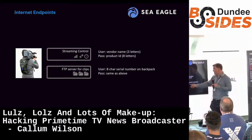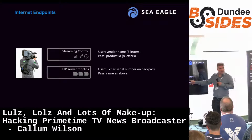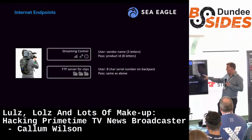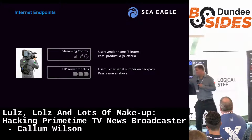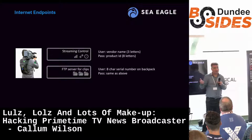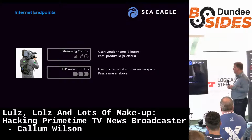That system uses a streaming control server and an FTP server, both of which have hard-coded credentials, and it has to be on the internet because, so on. So there's a long way to go. And also, this equipment's really expensive, so you tend to rent it from a third party, and when you rent it from a third party, it comes with default credentials because no one's got time to change it.